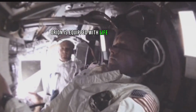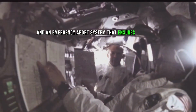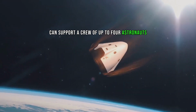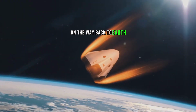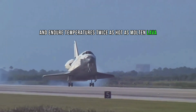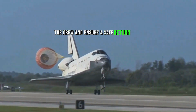Orion is equipped with life support systems, a robust heat shield for re-entry into Earth's atmosphere, and an emergency abort system that ensures the crew's safety all the way to orbit. The spacecraft can support a crew of up to 4 astronauts for a 21-day active crew mission to the moon. On the way back to Earth, Orion will reach speeds of up to 20,000 miles per hour and endure temperatures twice as hot as molten lava. But don't worry, Orion's got it covered. Its state-of-the-art heat shield is designed to protect the crew and ensure a safe return home.